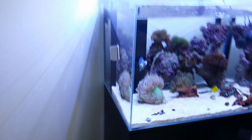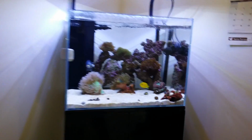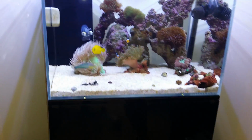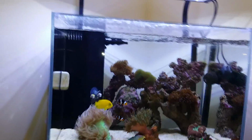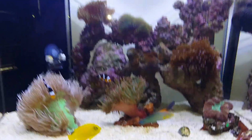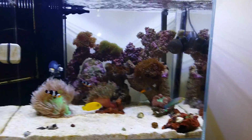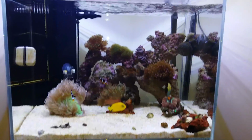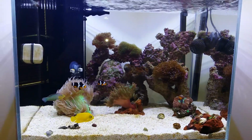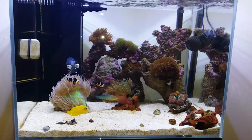For you guys that don't know, I have started recently a saltwater aquarium. It has been running for around 2.5 months. And this is it so far. So it's still a fairly new aquarium, and it's just starting to get all of its colours and stuff. So for you guys that want a run through of what corals I have and what fish I have, I'll go through them now. I'll give you a close-up after I explain.